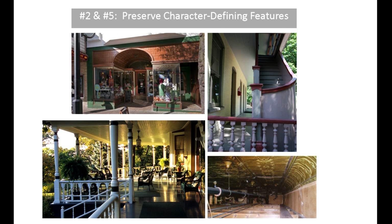Standards number 2 and 5 are talking about preserving character-defining features. Everybody here owns a historic building, house, commercial, whatever. And historic buildings all have one thing in common. They do have character-defining features. They all may be different, but they all have them. And so whatever your building has, we want you to retain it and repair it instead of replacing it. Here are some examples. Lower left is Black Point, the porch again. You don't get more character-defining than that.